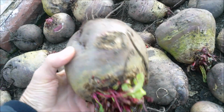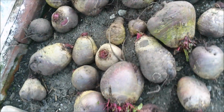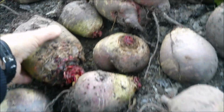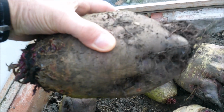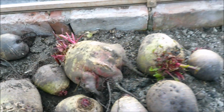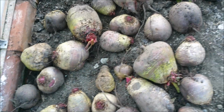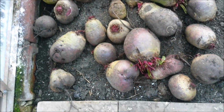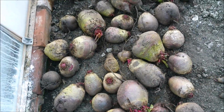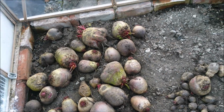I mean, look at the size of some of these, it's ridiculous. I don't know if they're going to be tough and fibrous, but absolutely enormous. These were all multi-sown. This is just variety Baltard. It's one I grow every year. It's reliable. It always does pretty well for me. So that's one of the things I'm going to do this morning.